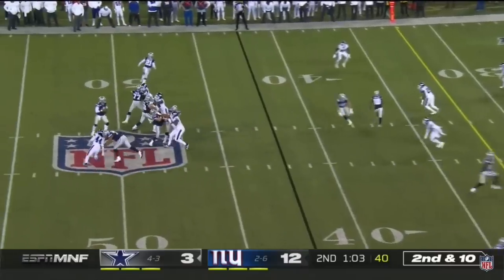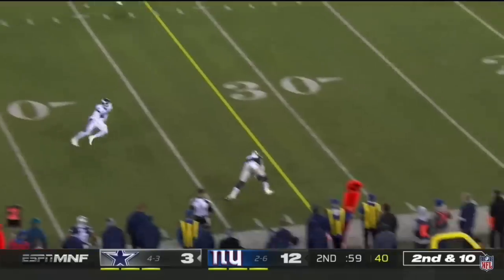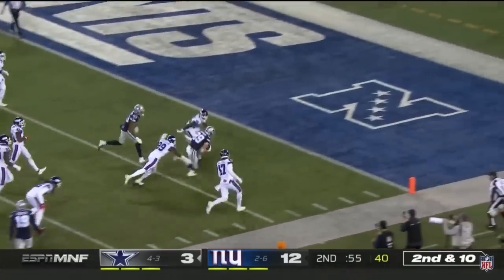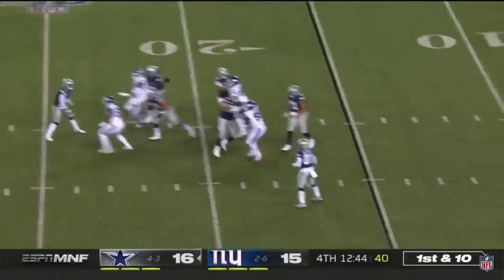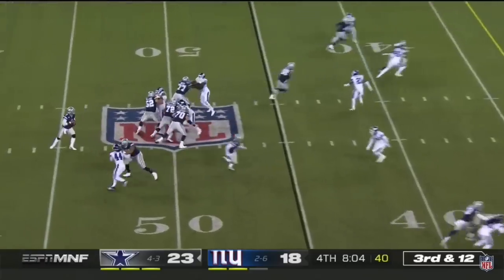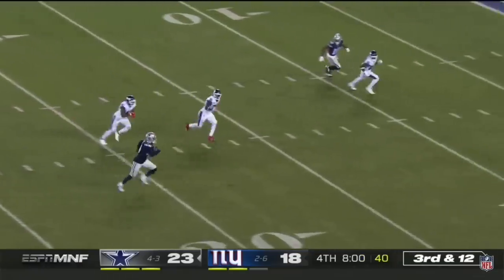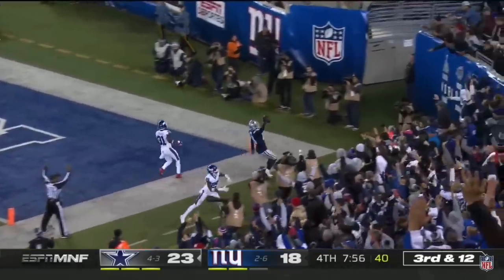Second and 10 now for Prescott. Able to get away from the pressure. Direct traffic, and in stride go to Blake Jarwin. And Jarwin takes it all the way in. And he sees Gallup, trying to keep his... Prescott gets it complete as Cooper takes it all the way.